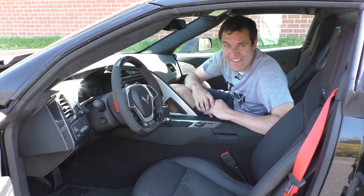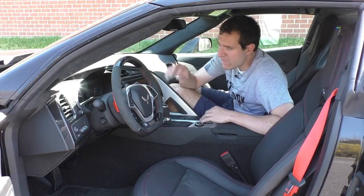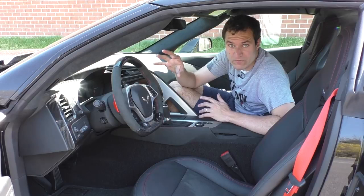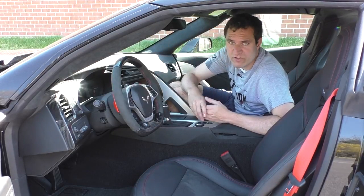Next, we must discuss the heads-up display. Now, a lot of General Motors vehicles, and a lot of vehicles in general now, have a heads-up display that sort of projects vital information onto the windshield in front of the driver, so you don't have to look down at the gauge cluster when you're driving.